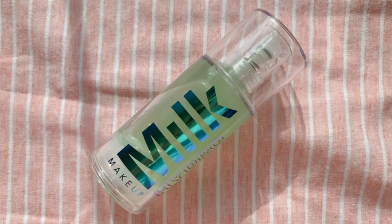So I will be going in order of application so we don't get confused, or should I say so I don't get confused. So I'm gonna start off with my favorite primers, and the first one I'd like to talk about is this one right here, the Milk Makeup Hydro Grip.